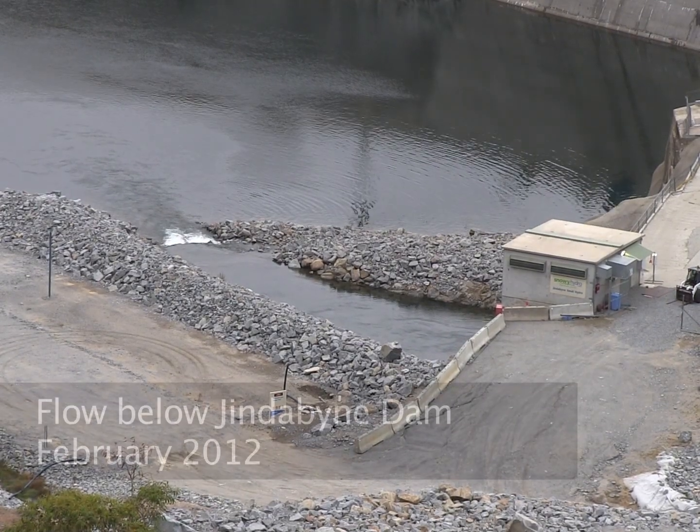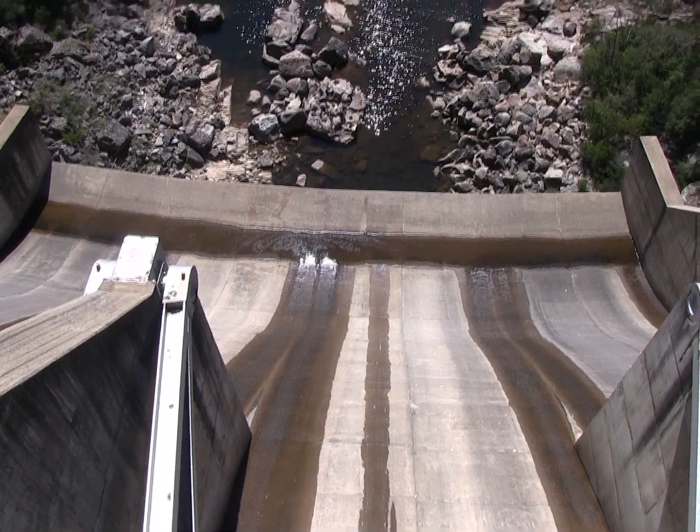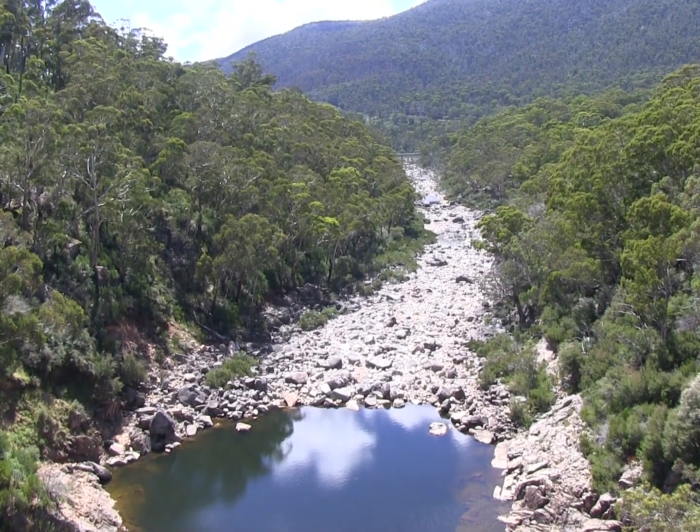This is what it looks like now. Just above Jindabyne Dam, in the Kosciuszko National Park, the Snowy River is dry for most of the year.